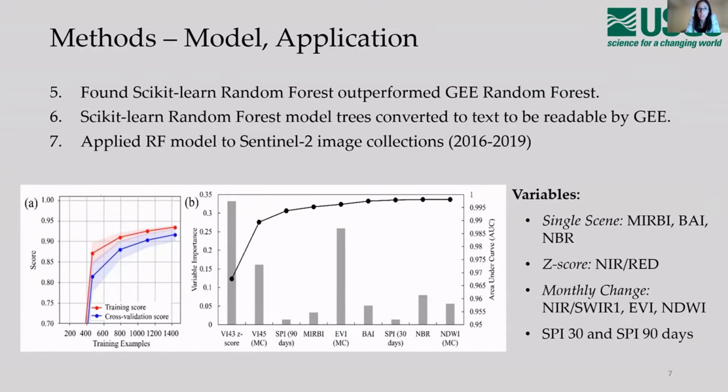So we initially tested using random forest both within Google Earth Engine, as well as using a Python version of it from scikit-learn. We found that the Python version substantially outperformed the Google Earth Engine random forest algorithm, and that we could run the Python version and convert it into a format where the model could be readable by Google Earth Engine. We then applied the random forest model to the Sentinel-2 image collections in Google Earth Engine over a 4-year period across the Southeast.